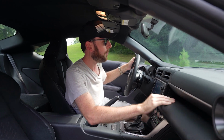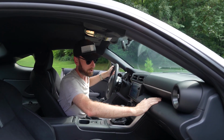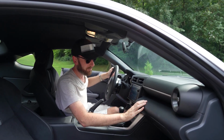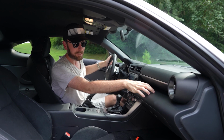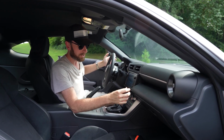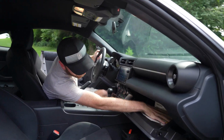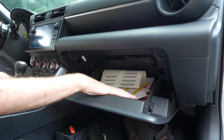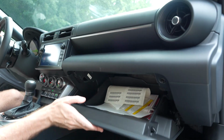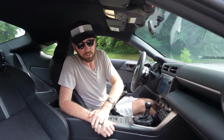The dashboard up here is nothing fancy. You have this kind of large ledge right here. If they were going to have this here, it would have been nice if they had rubberized this so you could set your phone on it and it would grip a little better, but they didn't. So oh well. We have our glove box here, which is a good size. I guess this is where you're going to be storing your stuff, since there's really nowhere else to put it. Although I will say, since the back seat is not going to be usable, you could always just throw your junk in the back seat.